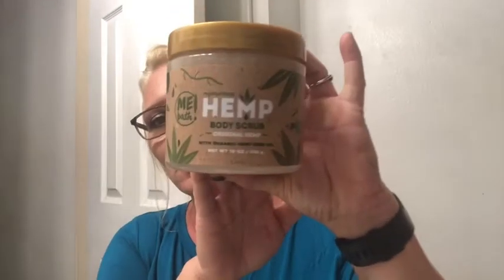This next one is a body scrub. I'm going to assume that this is the name, Me Bath. It is a moisturizing hemp body scrub. It says original hemp with organic hemp seed oil, and this is 11 ounces. And there it is. I love body scrubs. If you ever smelt hemp burning, it has that scent, y'all. I'm going to have to hide this because I think my daughters will steal it from me. But it seems really runny, so I'm not too sure about it. We'll just have to wait and see how that goes.